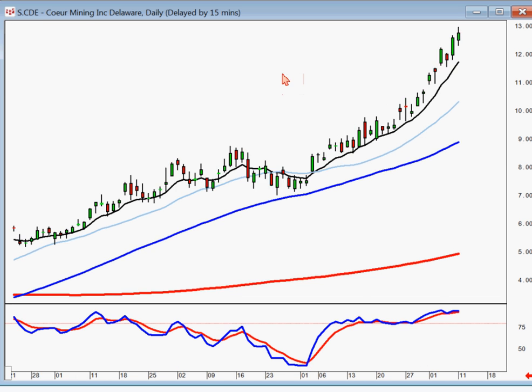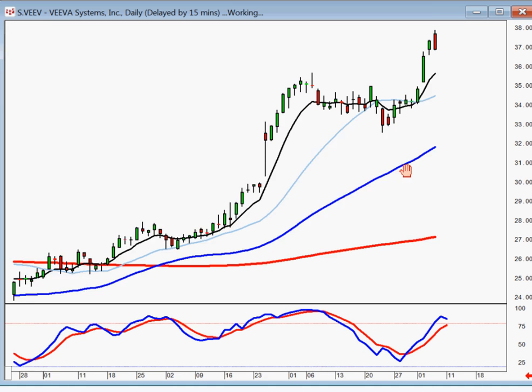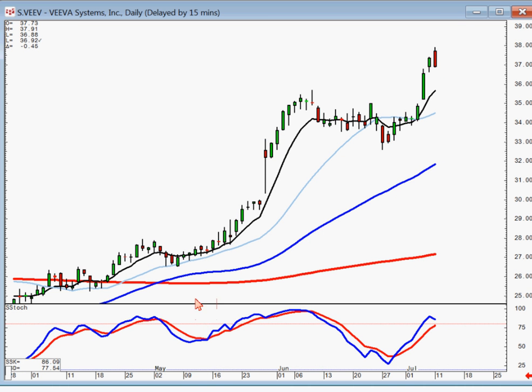Okay, VEEV. VEEV is still coming out of that fry pan bottom. Even though it backed off today, there's wave one, there's wave two, and notice how it broke out with a gap up through this resistance level. I would just stay long as it stays above the T-line.